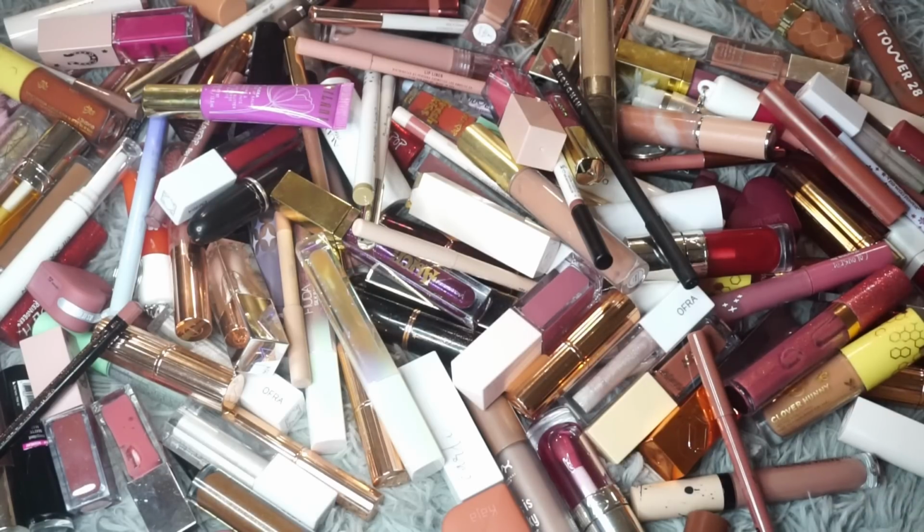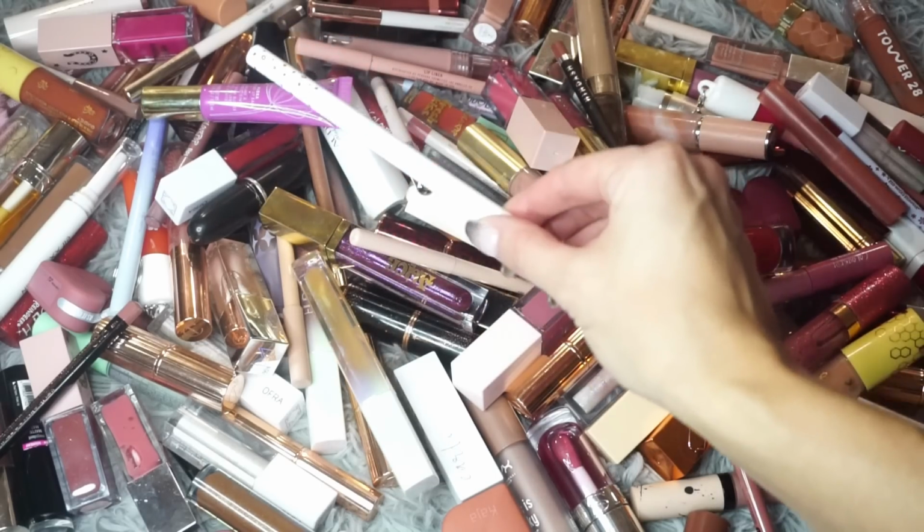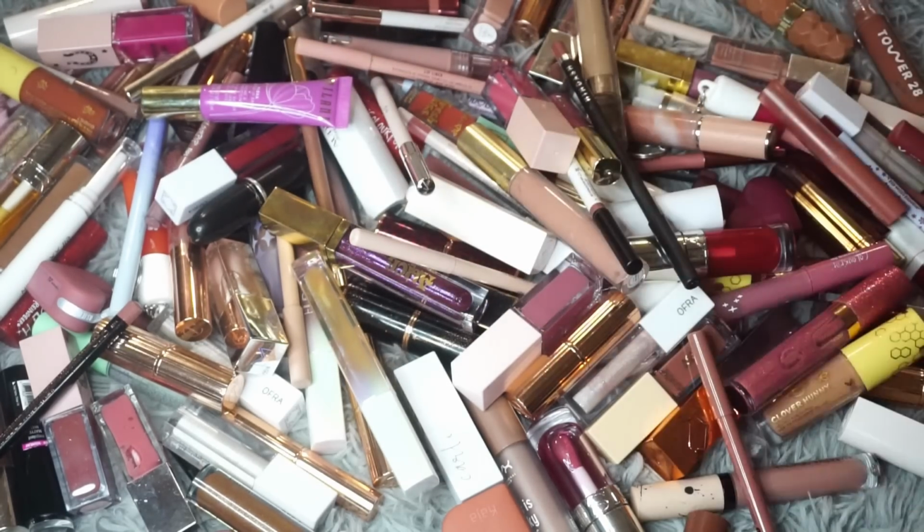I'm not trying to say I have a minimalist lipstick collection here right now, but that's our goal for this video. So I'm just going to jump in. I'm going to start pulling at random. I truly wear the same, I don't know, 10 lip products over and over and over again. So we are going to really try to cut this down. But first of all, I see in here a freckle pen from Colourpop. So that doesn't need to be in here.